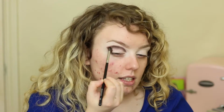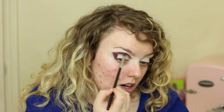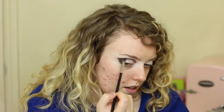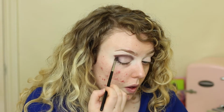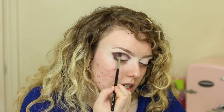And then just because it has kind of packed on really tightly, I'm going to take a clean Morphe M506. This isn't something that I normally do, but it's looking a bit patchy. I just want to make sure that that is not the case. When you're going in with something that is this pigmented and this dusty, it's hard not to get it patchy. I'm also just trying to define my shape a little bit more. Underneath as well a little bit. Just trying to even things out. Make sure it's nice and smooth.